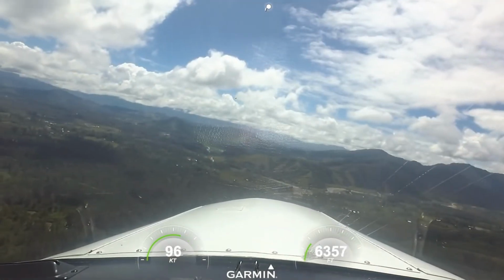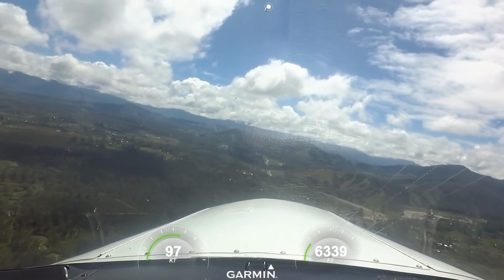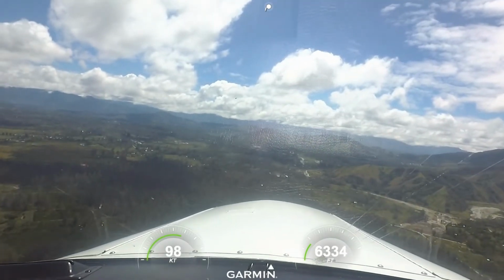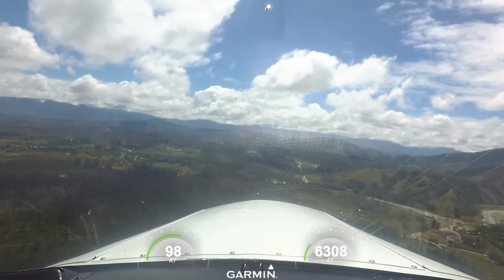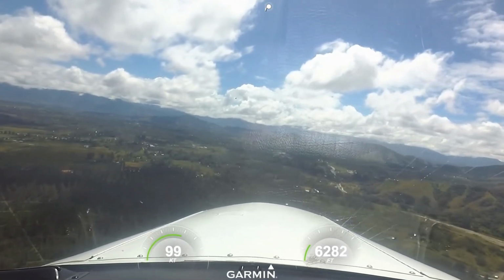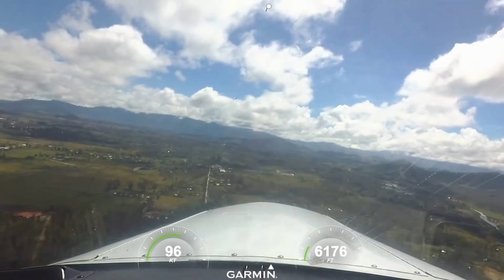10 flap. 10 flap, check. And we have landing clearance. Prop max, mixture is set for altitude.